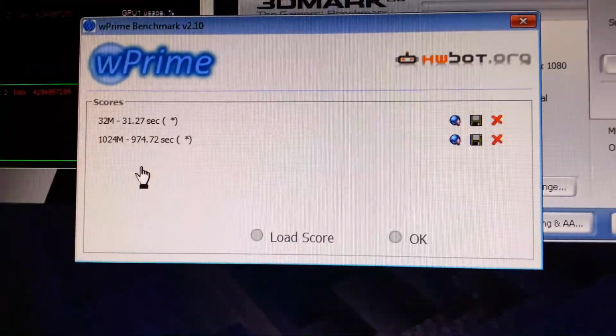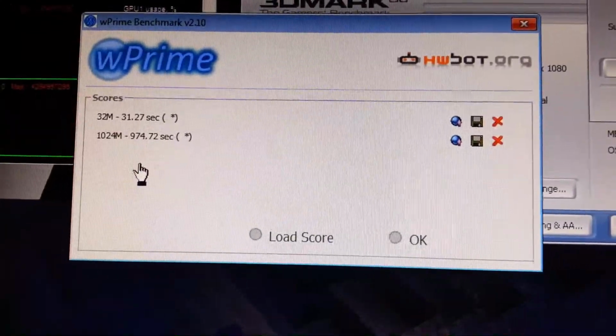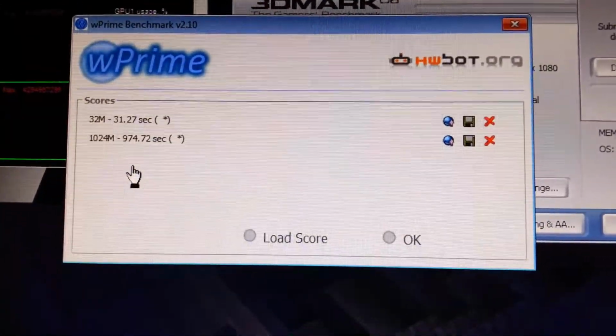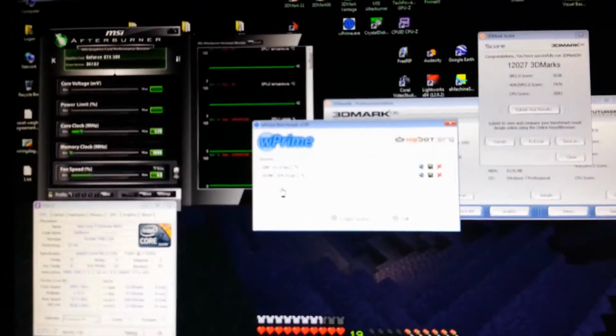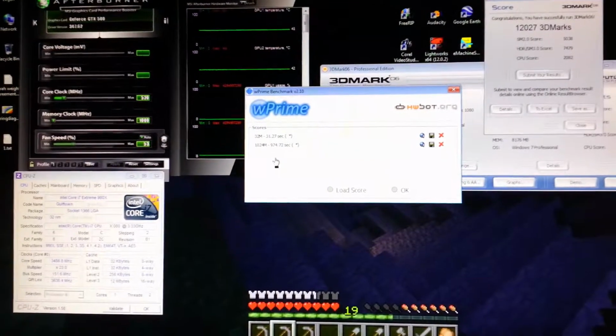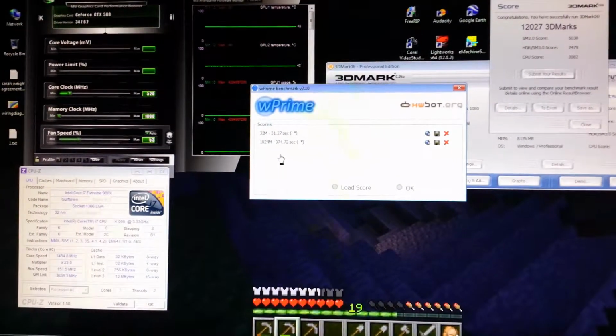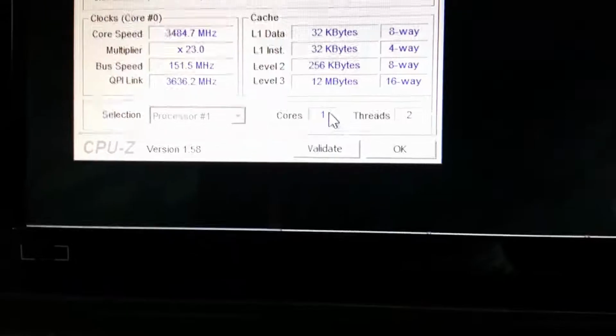The scores here: 31.3 and 974. So about 40% of the time that it took with the other one. So even though the speed is exactly the same, the processors are doing about 2.5 times the either instructions per clock or the total computational power. Oh, I've also brought it down to only, if you can see, only one core hyper-threaded. There we go. So they are substantially the same.